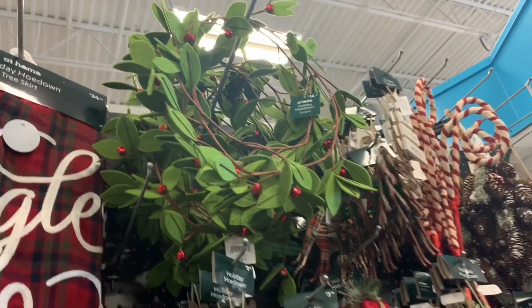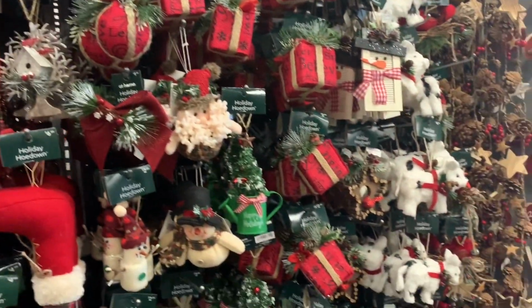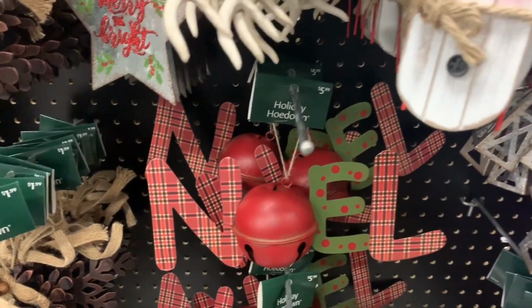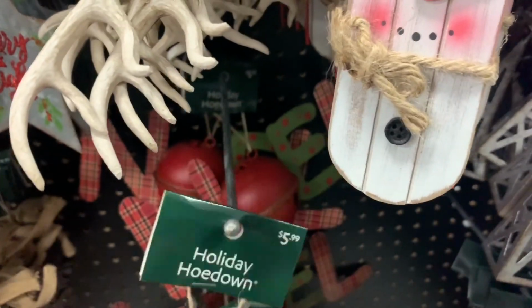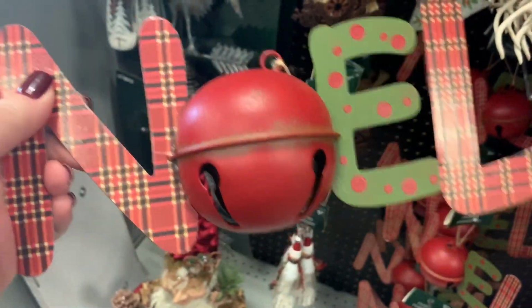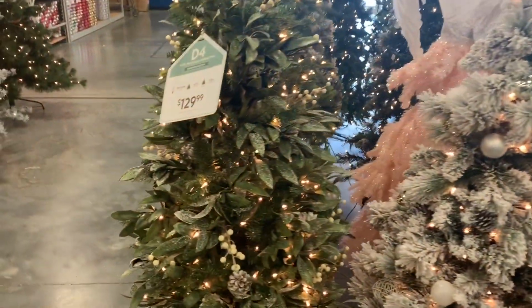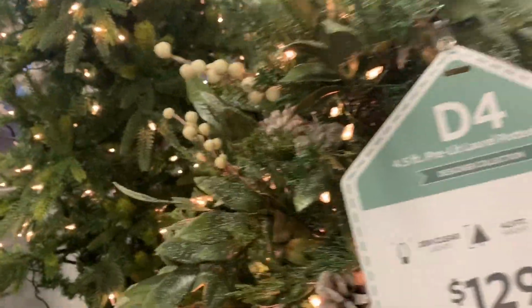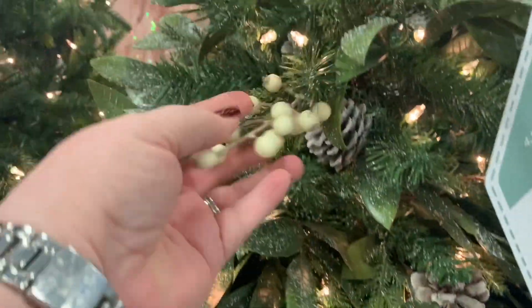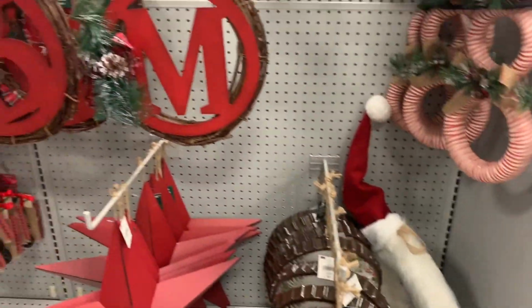Pretty. $14.99. I like the Noel a lot. There's just certain ornaments that stick out to me. I love that. See, when you buy something this big, you can just buy one if you do an eclectic tree like I do with everything on it. But I love that. Of course, they always have a big variety of trees. I think this one is really cute. It's got eucalyptus, and I'm using eucalyptus on my Christmas tree this year, and I'm using some of this. I'm completely changing the top of my tree this year. Cute. I still like my trucks.